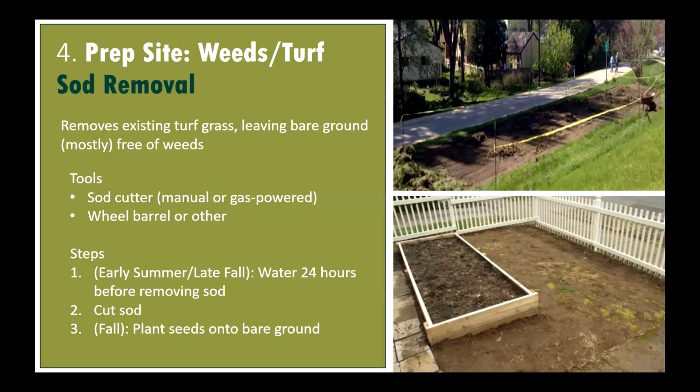But best time to do this is going to be either early summer, late fall. It's good to water it beforehand. If your soil is really, really dry, 24 hours before, soak it really good, because it's going to be hard to get down in that soil if your soil is really hard.